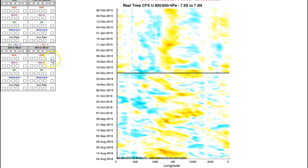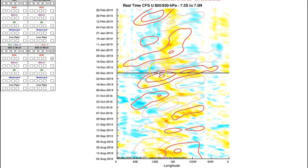Yes, and let's overlay the MJO. There you go. The heavy red contour is the active phase of the MJO. It is moving to the east, fading out by about December 7th or so. It should be gone. So another 5 days, and then it's over. You see the light contour? This is the inactive phase of the MJO, but notice the yellows here. Westerly anomalies continuing even through the inactive phase of the MJO.